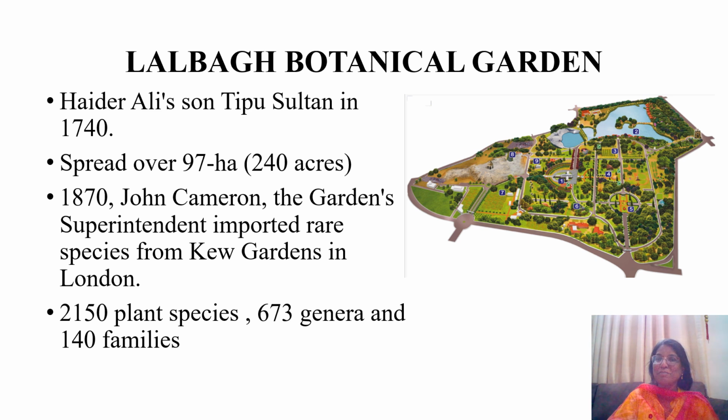Pleased to be told about the Lalbagh Botanical Garden. I'm sure as students you all would have visited it, but it has a very strong historical background. This was started by Hyder Ali's son, who is a son of Tipu Sultan, way back in 1740. This garden is spread over 240 acres. And it is John Cameron in 1870, who was a garden superintendent. He was so passionate about the plants that he got all the rare plant species from the Kew Gardens from London.